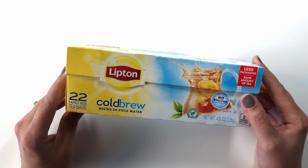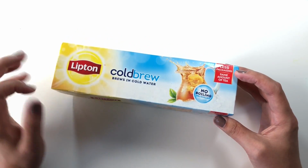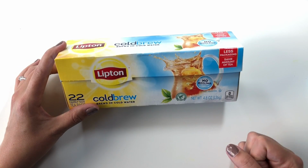Enter these dudes. You just put cold water on top of them, you let it sit for 10 minutes, and you have iced tea. And it's delicious. I put 4 of these in the gallon-sized container. I pour a gallon of cold water on top, let it sit for like 10-15 minutes.